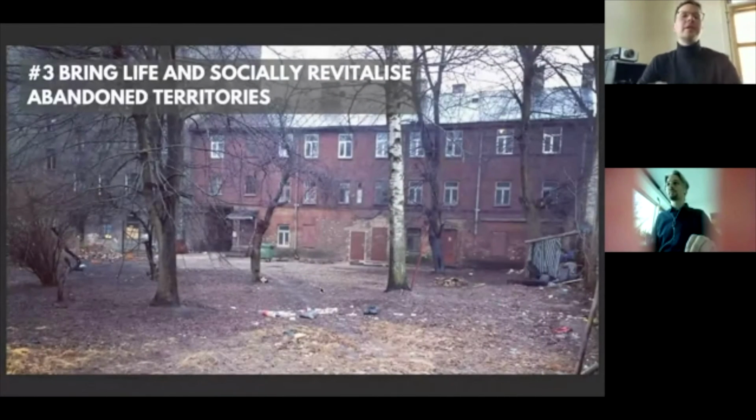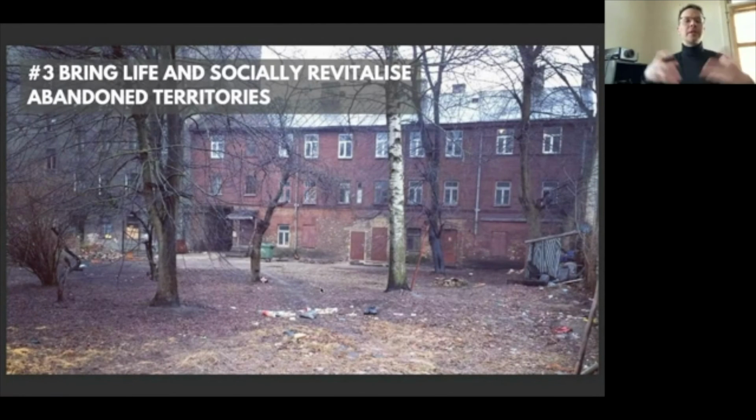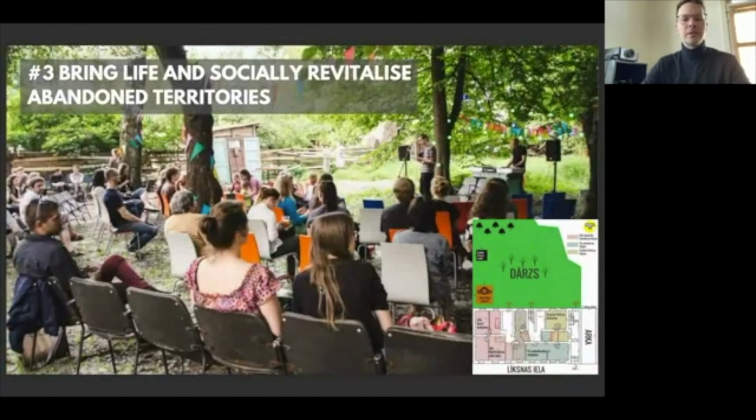as a valuable asset, cultural and social capital, to revitalize and to make their cities more adaptive, and especially in times of crisis. This is apart from being accessible space for social and cultural activities and pooling these activities together, basically being an incubator. Social temporary use is also serving as a tool for cities to bring abandoned territories to life. This is one example, Riga, one of our early pilot projects, where abandoned courtyard became a very lively activity space in the whole neighborhood, which is kind of stigmatized as a place.